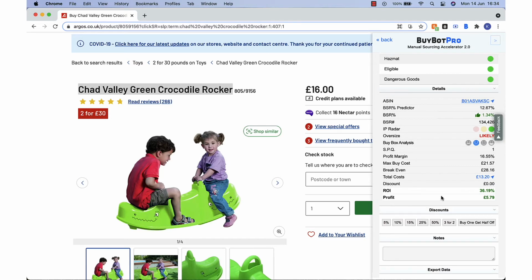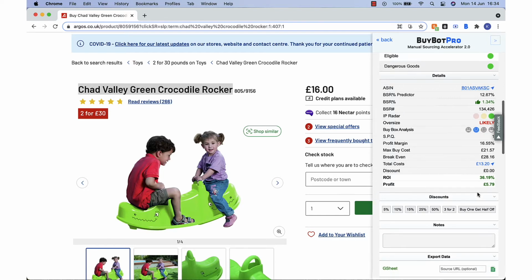Then you've got your ROI, so your return on investment. So BuyBotPro will obviously calculate this for you. Again, remember this is something you can adjust in your settings to say what you want your minimum and maximum ROI to be. So BuyBotPro can take that into account when it's analysing for you. So here I've got 36.19%. Then you've got your profit. So taking into account everything that we've kind of looked at before, if you've bought this product as it is, how much profit you're going to make on that.